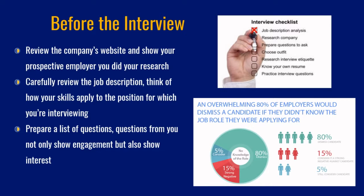Kind of leads me to the next point. Number 2, carefully review the job description. As you read it, think of how your skills apply to the position for which you're interviewing. Think of how you can hit the ground running. Be ready to verbalize it.